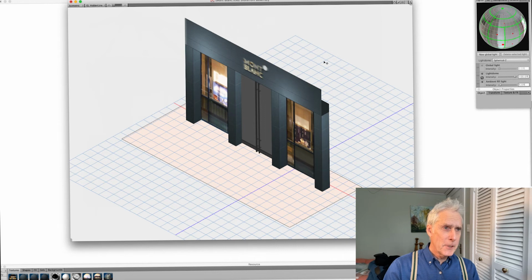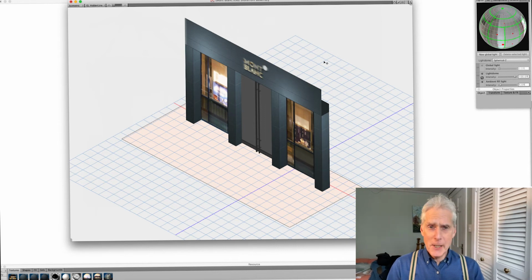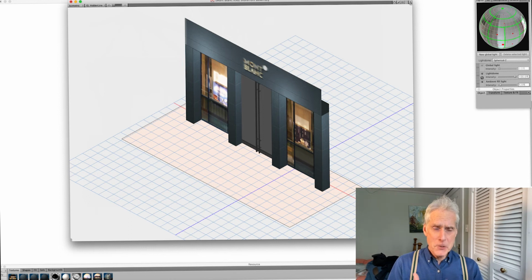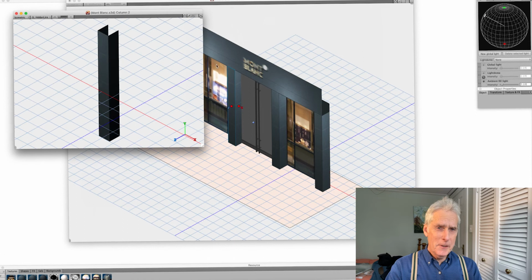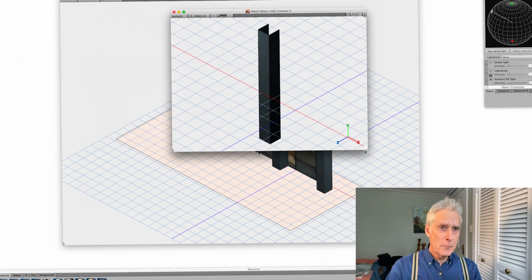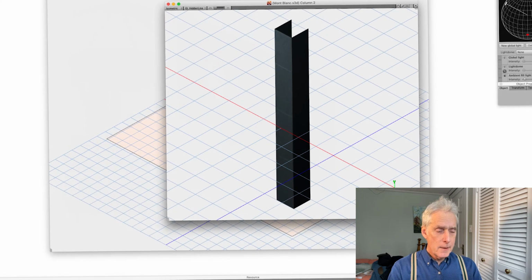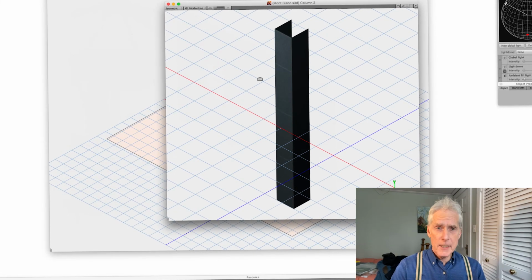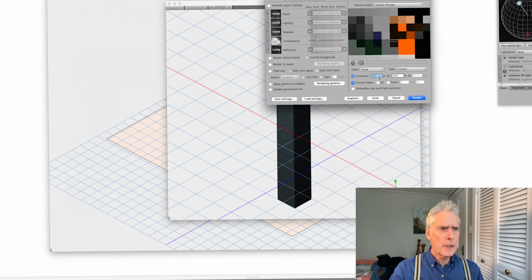And I'll zoom in on something here. The hallmark of good CGI work really is achieving a high level of detail, I would say. So these columns, I could have done them very, very simply, but instead, I'll double click on one. I came in here and I actually made them look like they had a granite texture like you would see in a mall.